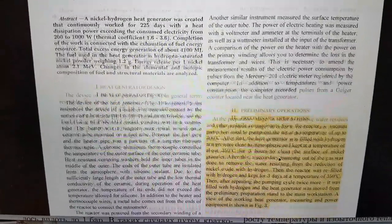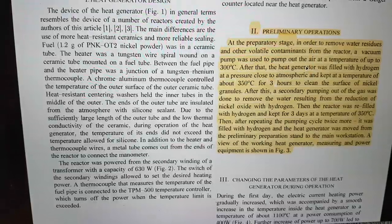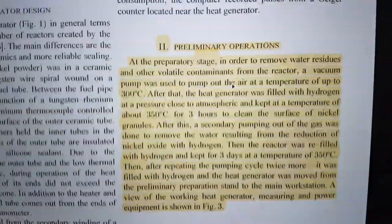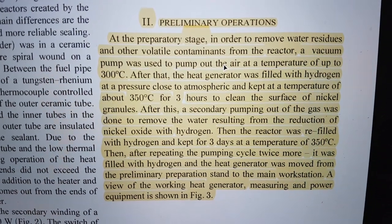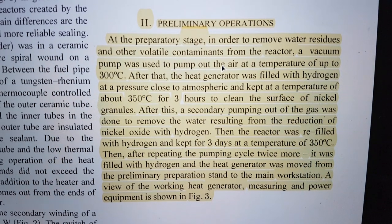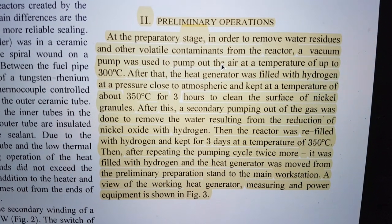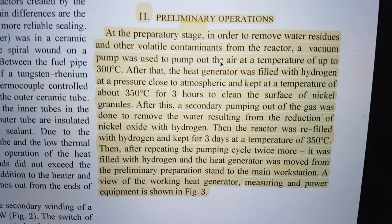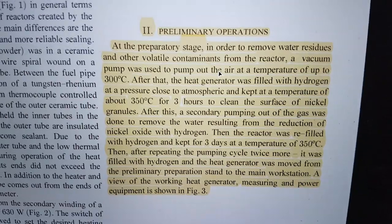There's just a couple of key points and a couple of interesting tidbits that I want to pull out of here. And so I will. And I'm going to zoom in a little so we can get a little bit extra clarity. Now, the first one is something I really want everyone to pay a lot of attention to. This is the preliminary operations. At the preparatory stage, in order to remove water residues and other volatile contaminants from the reactor, a vacuum pump was used to pump out the air at a temperature of up to 300 degrees C.